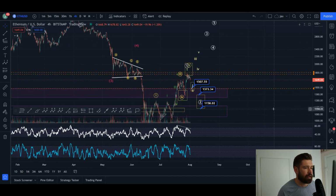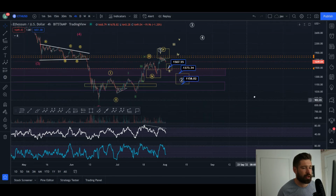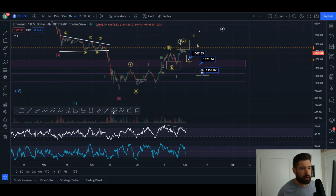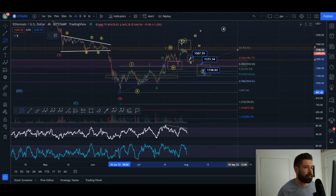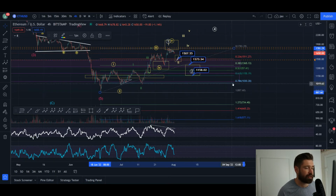a wave 2 pullback, all the way down in between about 1158 and 1373 if we take our fib retracement here from the bottom of the wave 1. So if we go from the wave 1, this is a wave 1, guys, all the way to the top of the wave 5. This is the larger first wave. We've completed a 1, 2, 3, 4, 5, completed a wave 1. So we can pull all the way back here. We can even pull back to the 0.786 at 1,000.